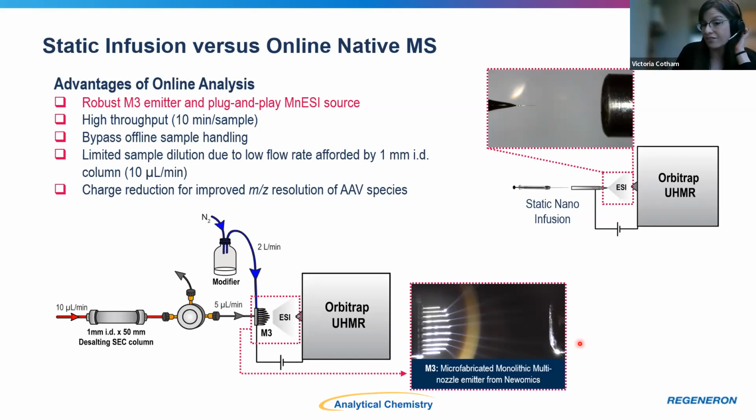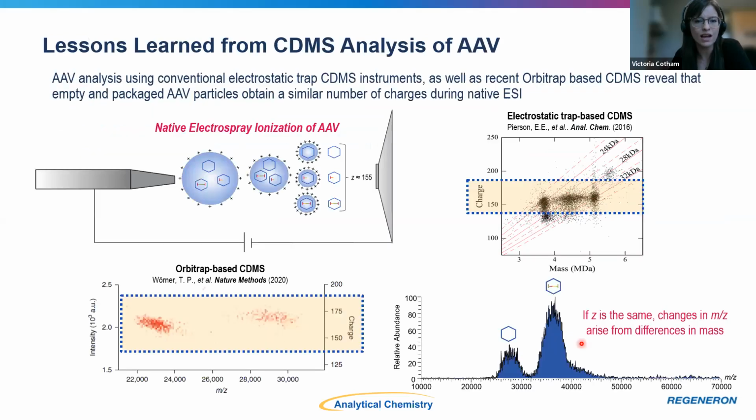So we haven't shown any CDMS data here. The CDMS data that I showed was, I believe, on the previous slide. So this is previously published CDMS data. None of the data shown here was acquired with CDMS. Okay, all right, great.